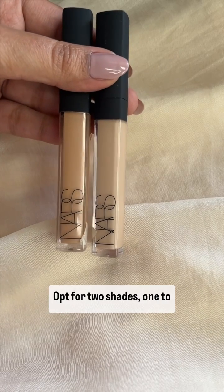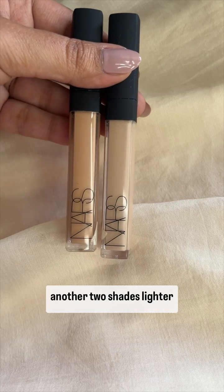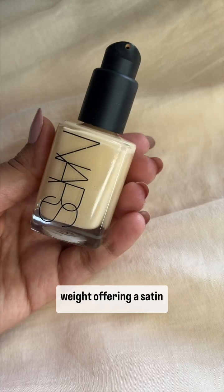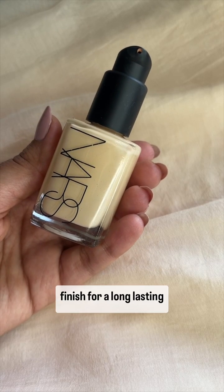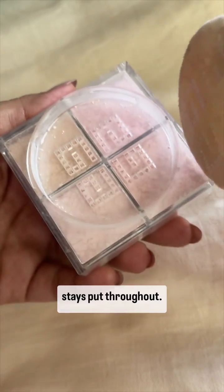Concealers are next. Opt for 2 shades, one to spot conceal pigmentation and another 2 shades lighter than your skin to brighten your face. Foundations should be lightweight, offering a satin finish for a long-lasting wear. Powders set everything in place, guaranteeing your makeup stays put throughout.